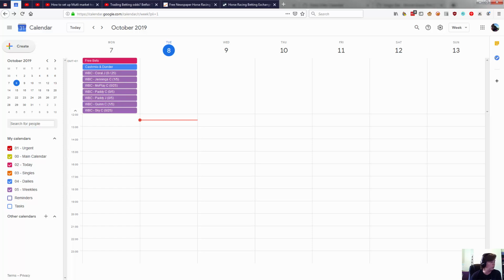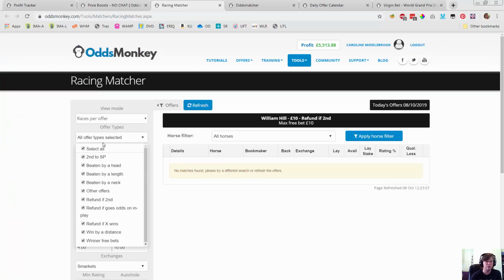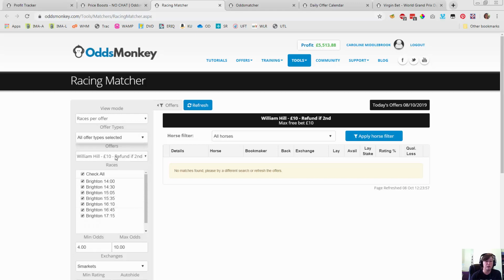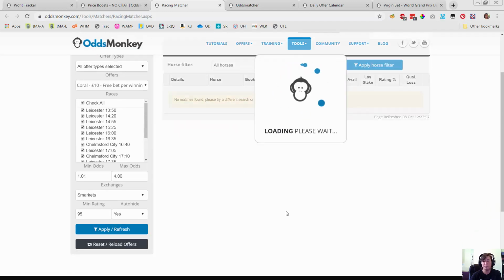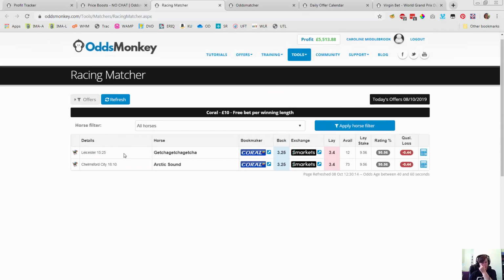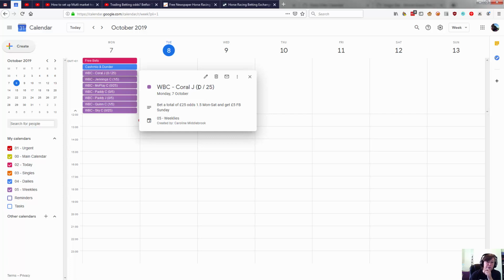So for example, with Coral, what I'll try to do there is combine the offer with the bet club. So let's see if that race is still there. Yes, so I've got 2 here, you see. So if I place both of these today, I'd come into here, and this is £25, each one is 20, so then I would change that to £20.